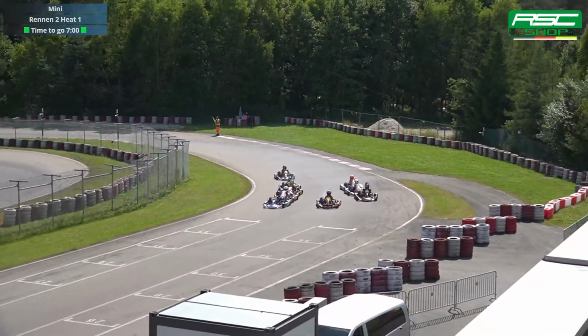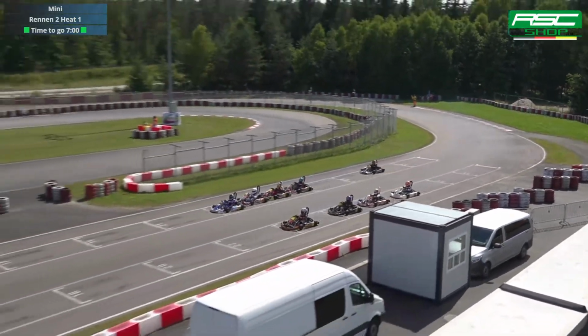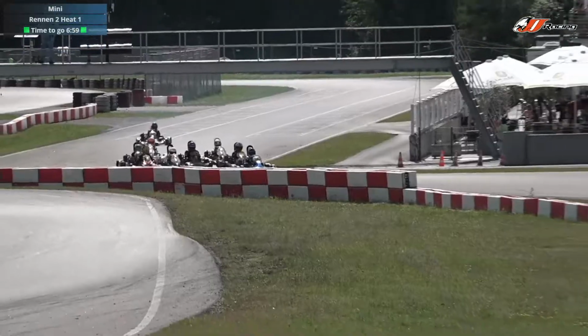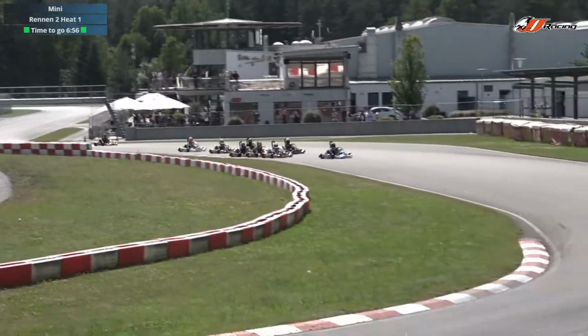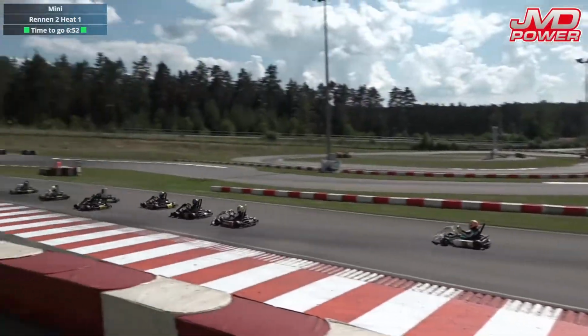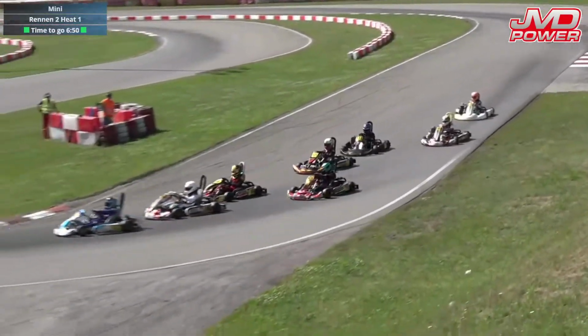So they come out of the final corner. Into the tram lines we go. Are we ready? Are we steady? Revs rise. And the lights have gone out. We are out and racing. And Alexander Klugel gets a brilliant start in the initial phase of the race.